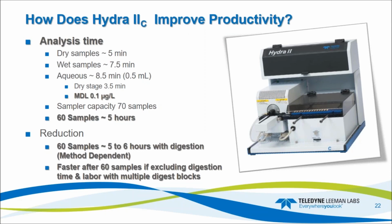For running an aqueous digest, you still have to weigh the sample, and you still have to weigh the sample for a combustion, so we'll just eliminate that. Now, the reduction does become faster after 60 samples, but that's only if you are looking at just the analysis time, and you exclude the digestion labor and if you have multiple digestion blocks.